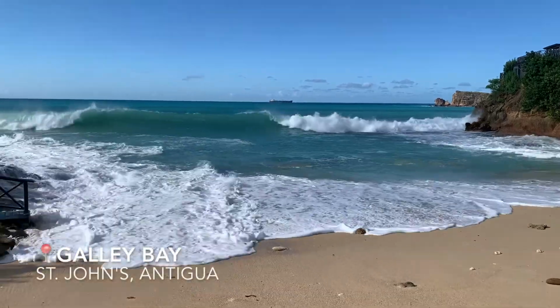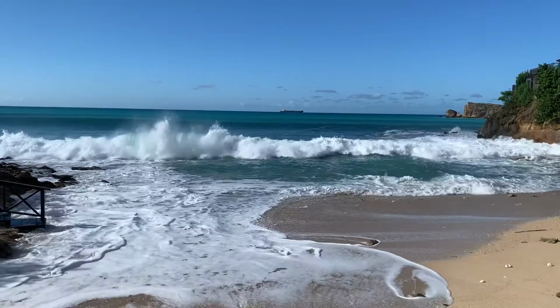Located on the west coast of Antigua in Five Islands, Galley Bay awaits you with stunning views of both sea and greenery.